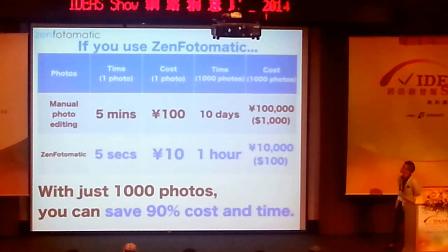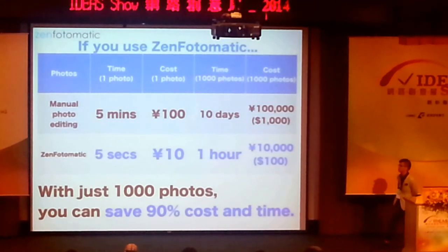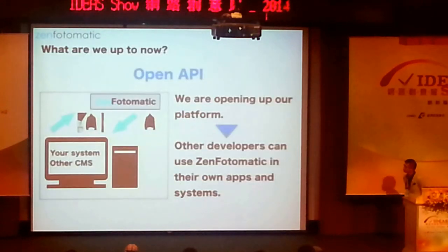So if you use Zenfotomatic, the 10 days become 1 hour. $1,000 becomes $100 with just 1,000 photos. So you can save 90% of cost and time.